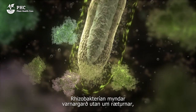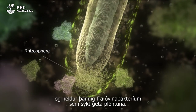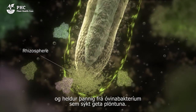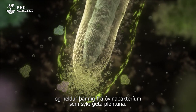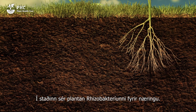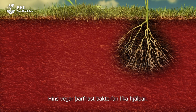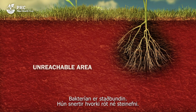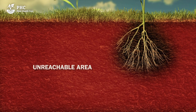Rhizobacteria form a sort of natural defense system around the roots. Anything attacking the plant is kept outside by the physical presence of these rhizobacteria. They ensure that there is no room for disease-causing bacteria. They have their own interest in this because the plant provides them with food. However, the bacteria also need help. They are not travelers. The bacterial colonies do not move back and forth from minerals to the roots.